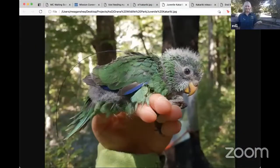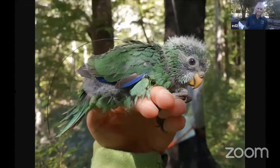In the last 5 years at Orana Wildlife Park, we have actually bred 30 Kākāriki chicks, and then they have matured, and we've released them into the wild as well. Now we have a really cool little photo of the Kākāriki chick. I hope someone can load that up for us. Really, really cute little wee parrot. Can you see it? Oh, awesome. It is so, so cute.